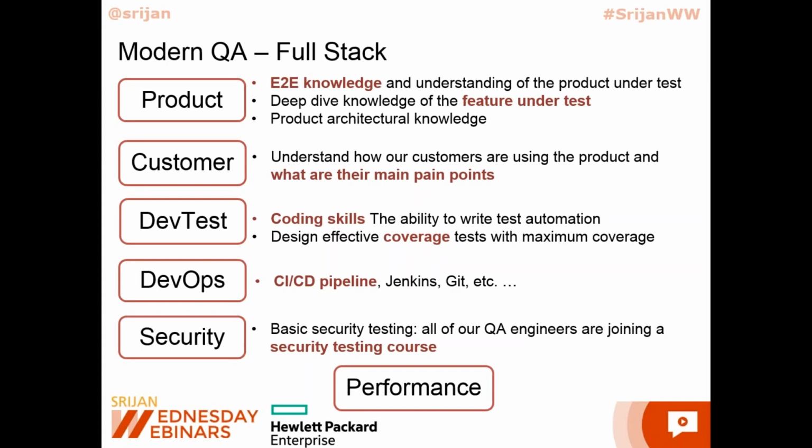And more important, when he has responsibility for a new feature, he should understand this feature very deeply from the technical side, from the backend side, and also from the customer view. And product architecture, because without knowing the architecture, it's a little bit tricky to understand how to write tests, even API tests or UI tests.